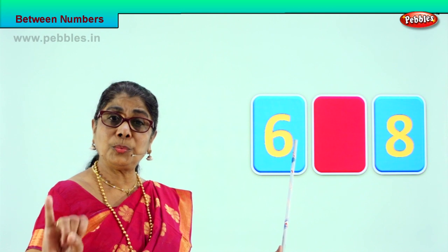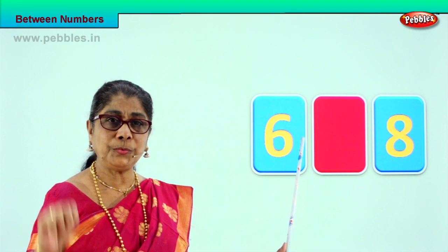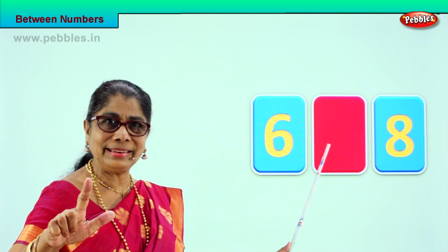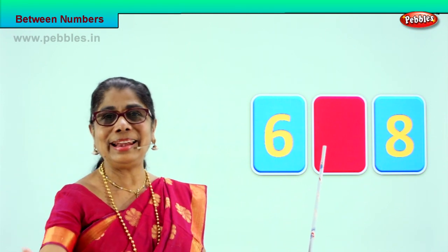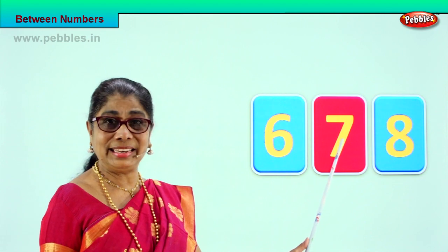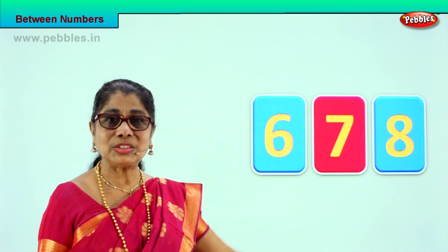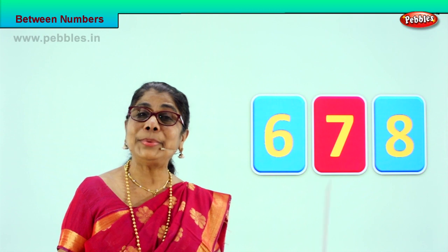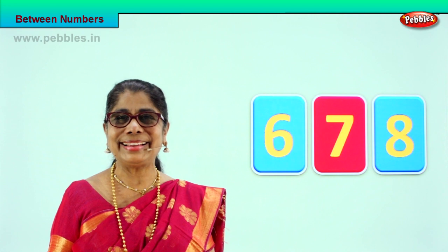Fingers out. 1, 2, 3, 4, 5, 6, 7, 8. What is the number that comes between 6 and 8? Clever children. 7. 6, 7, 8. So what is the number between 6 and 8? Number 7. Beautiful, isn't it? Are you enjoying it? Good.